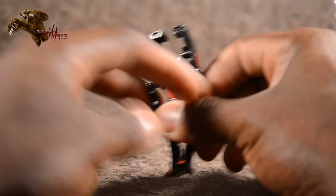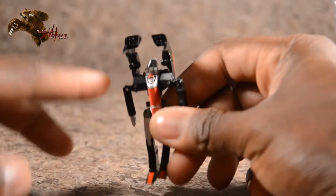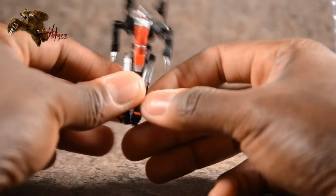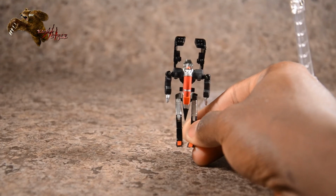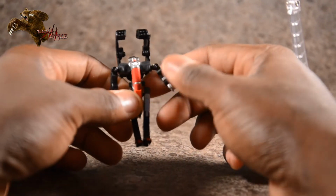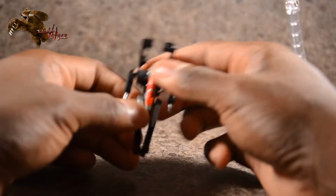Now looking at the posability, his head does not turn. There is some play here, and his missile launcher's up top there. I know my hands cover up most of this, but it's hard with a figure this small, so let me just zoom out a little bit and focus. His arms move up and down. No elbow articulation or anything like that. They do move side to side though.